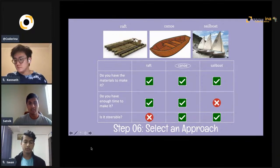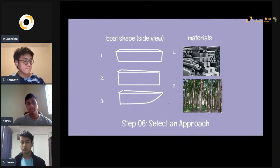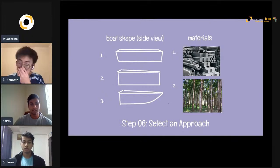Okay. And we also need to decide on a boat design. Boat design is really important because the more streamlined it is and the more aerodynamic a boat is, the less time it will take to travel through air and water. And we also need to decide on a material that we can use for this boat. We have metal from the material chest, but we also have wood. And we have to decide which one would be the best to use to make this boat.